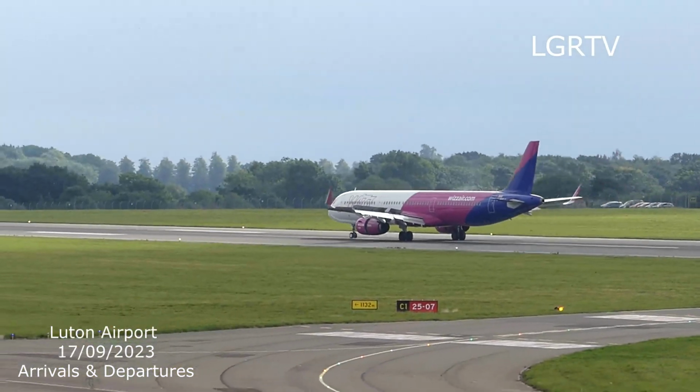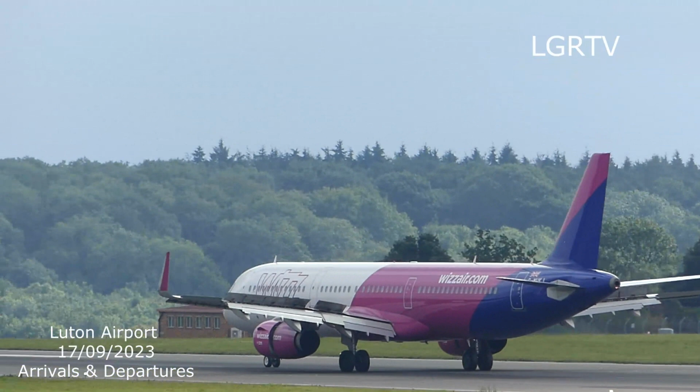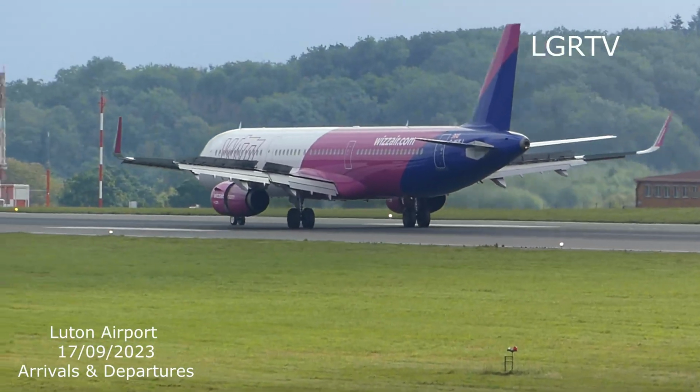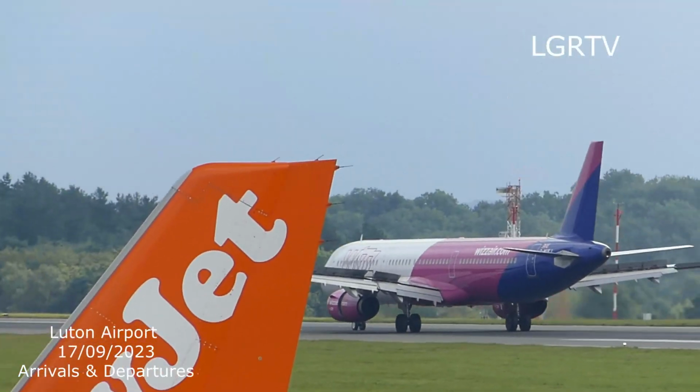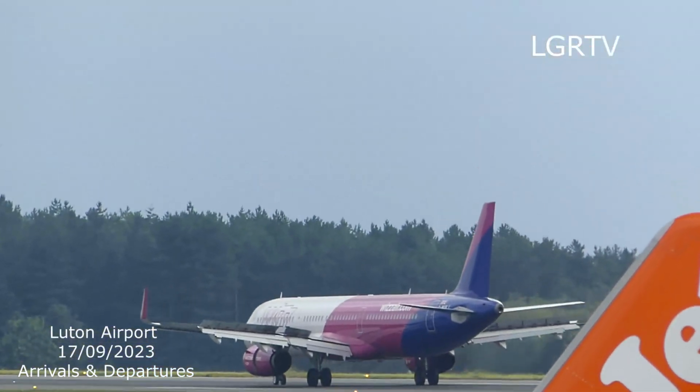Let's go 9 Quebec Zulu, turn left heading 180 degrees. Let's go 2601, speed 220 knots. Good old EasyJet tailing away. Let's go 260.